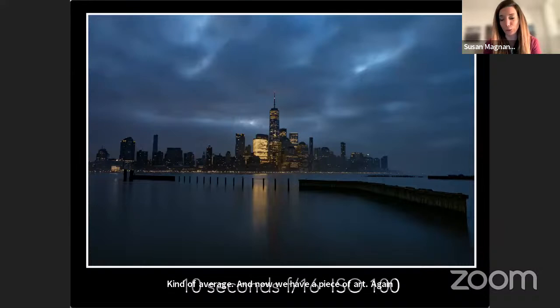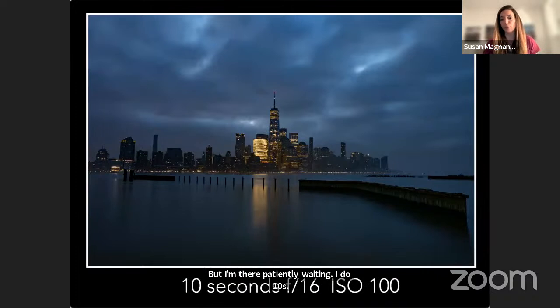Again, this is now actually shooting in low light. We're waiting, it's blue hour, we're waiting for the sun to rise, the city lights are still on, it's beautiful. It might not even be a great sunrise because there's so many clouds, but I'm there patiently waiting. I do a 10 second exposure normal because I don't need a filter because it's already so dark, but I want to see what would happen if I was able to do a longer exposure. Would something magical happen? That's the question I always ask myself.